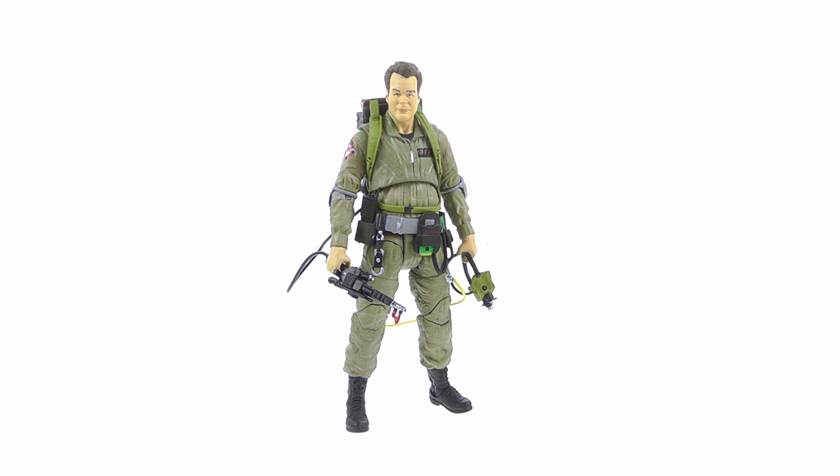But Ray, as well as Winston and a possessed version of Louis Tully, is currently available in Wave 1. Wave 2 consists of Egon Spengler, Peter Venkman, and Dana Barrett.